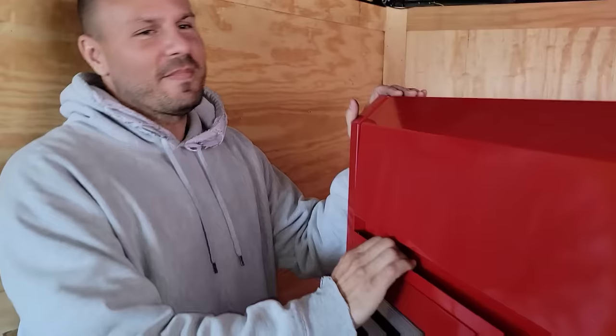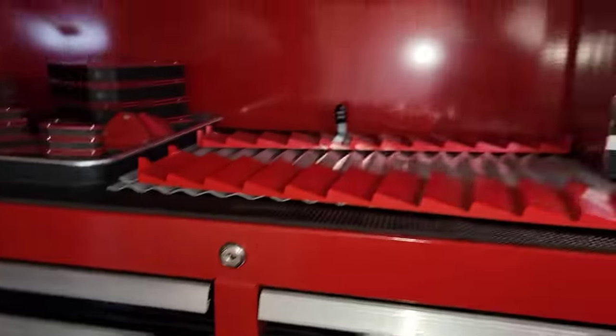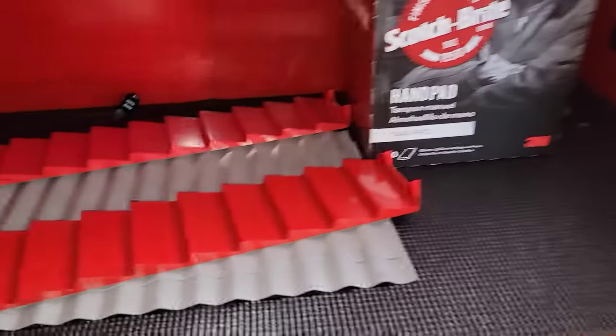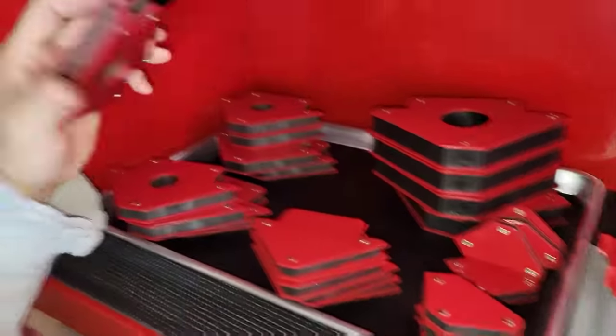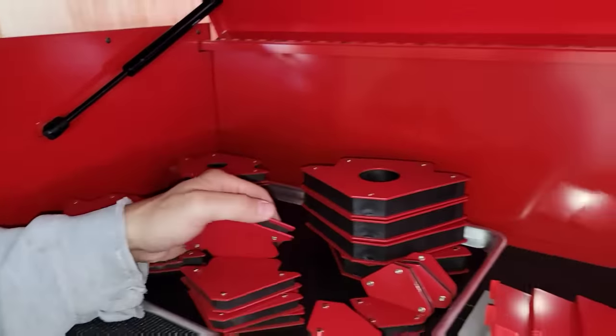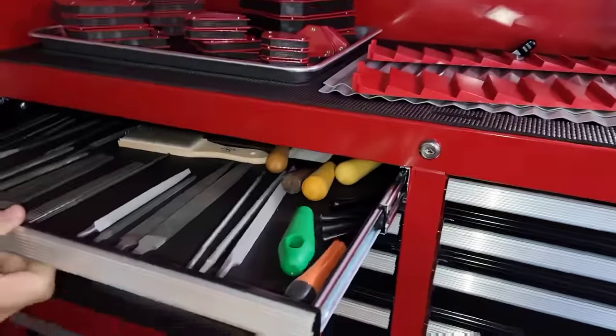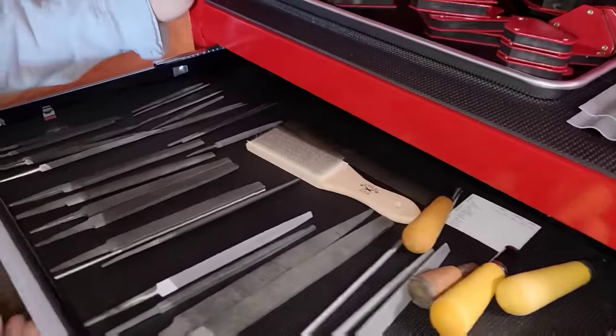Got it all, Christian? I did. They're all another four one turns. All right, let's see what happens here. And let's unlock. All right, we got a Scotch-Brite hand pad. I don't even know what this is. Do you know what these are? Magnets. They are. They're magnets, and they're very, very heavy, and I would assume they're for the toolbox here. Okay, we got files. It's always good.